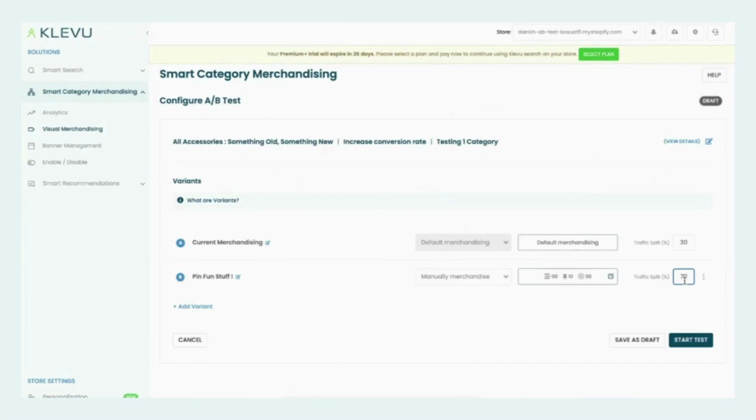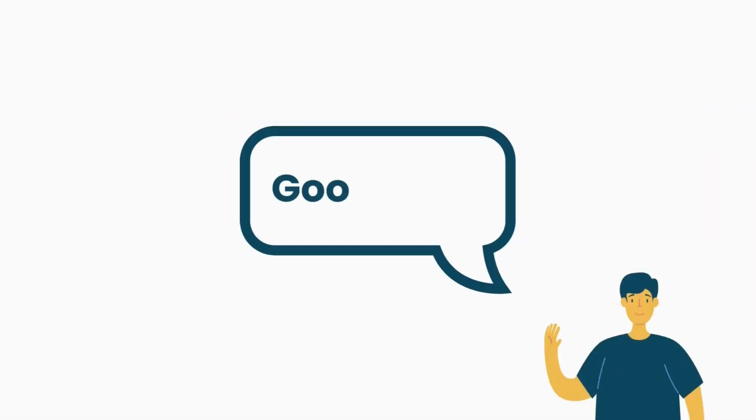We'll adjust the distribution to a 70-30 split of traffic to give these items an advantage. If we see them selling, we can incorporate this aspect into the default merchandising, otherwise we can stop the test and readjust in just a few clicks.